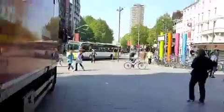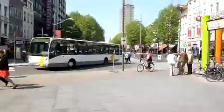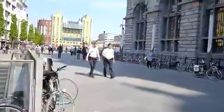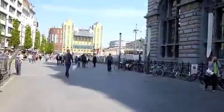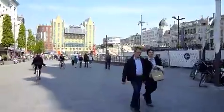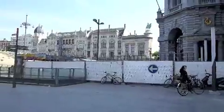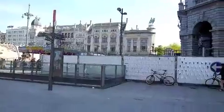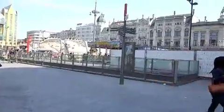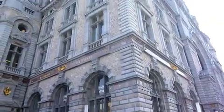So here is, there is this dragon. Something is going on here, which I'm going to do a quick sweep of. The outside of Central Station.